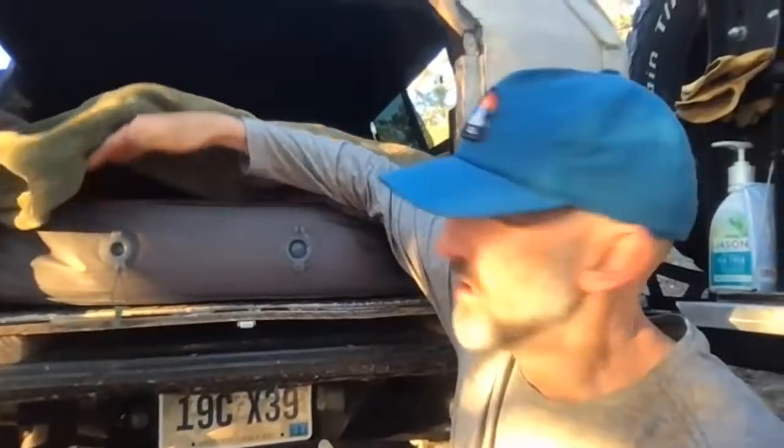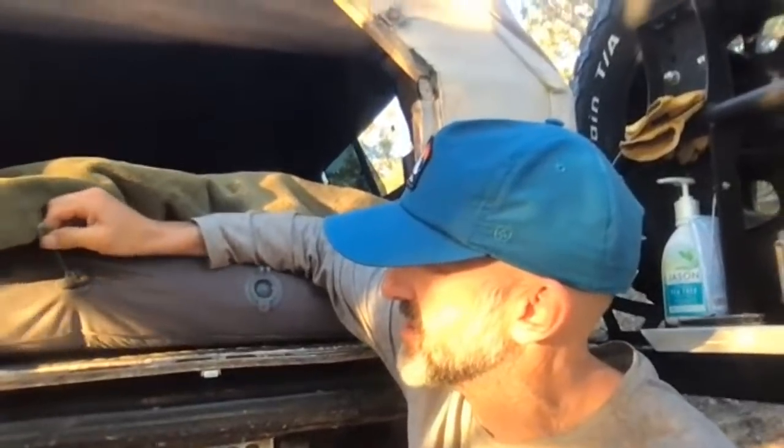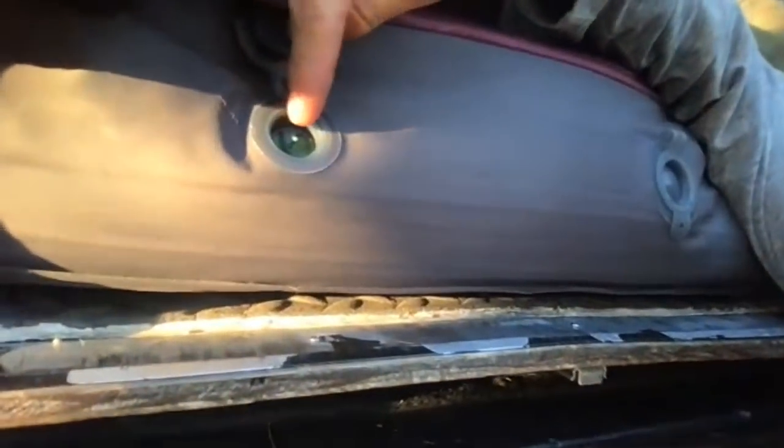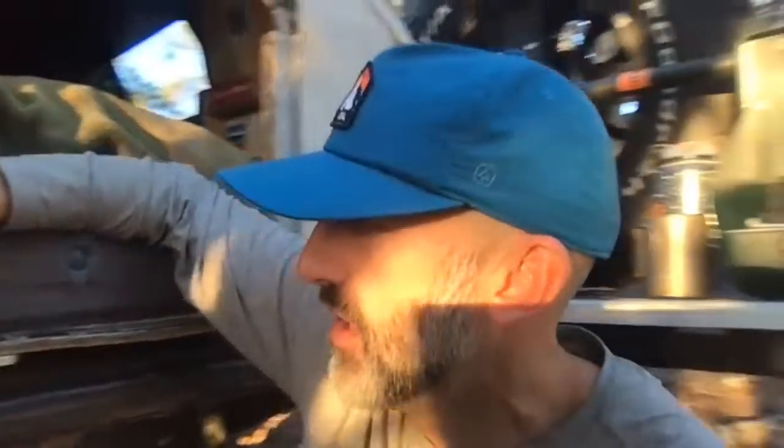And so this right here, if you come off and you slide off or slide out of it, you can actually pop this open and you'll have a slow leak. There's like a little rubber gasket thing, but it's just a tiny leak, but it'll leak enough throughout the night to where you wake up in the morning and it'll be kind of deflated. And so just be mindful of that.